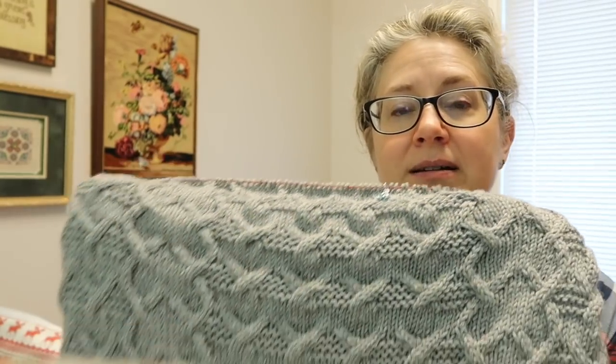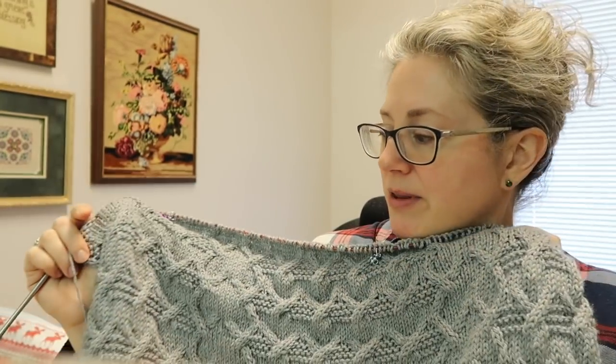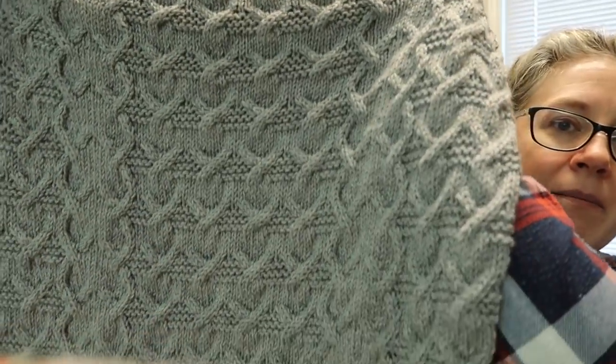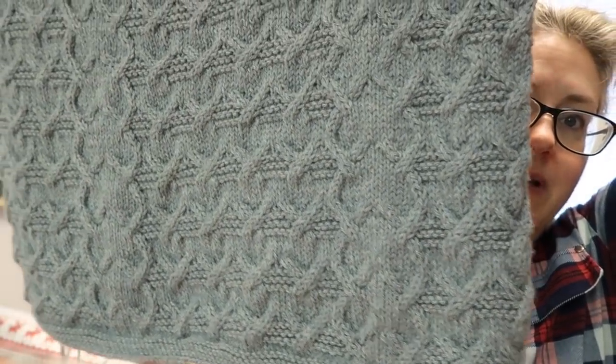This is the Talon throw by Brooklyn Tweed. And I'm using a yarn by Berroco Vintage, and it's just a gray. I don't know what the color number is, but I can find out if you're interested. But I think it's a staple Berroco Vintage. So that's the Talon throw by Brooklyn Tweed. And it is a beautiful stitch. Oh, my stitch markers.